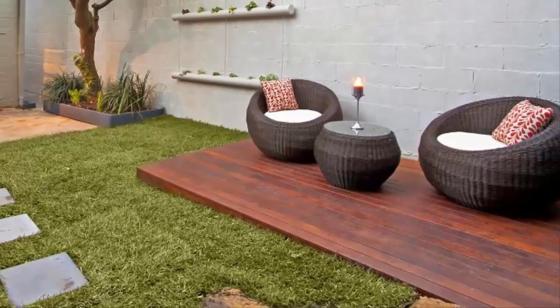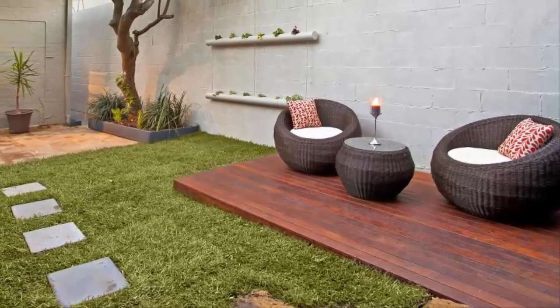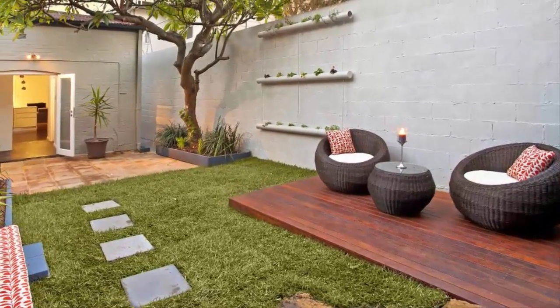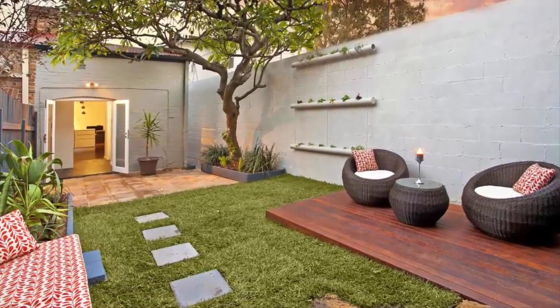A few small planter areas house some hard-to-kill plants. The floating deck is made from wooden strips that look more like the inside of a home than the typical deck, which gives a very unique look to this comfortable seating area. You'll love stepping out into this little backyard retreat.